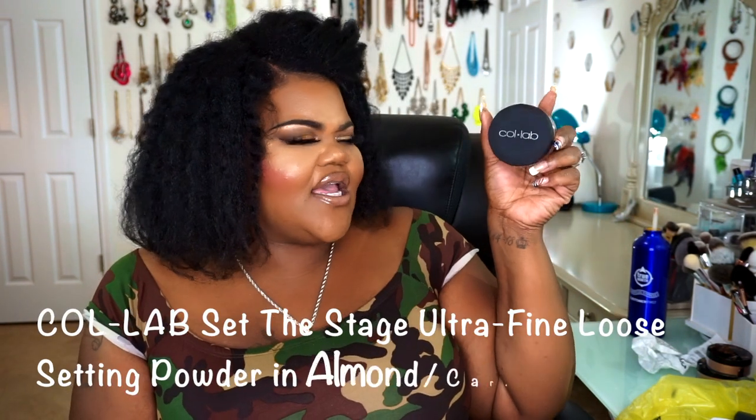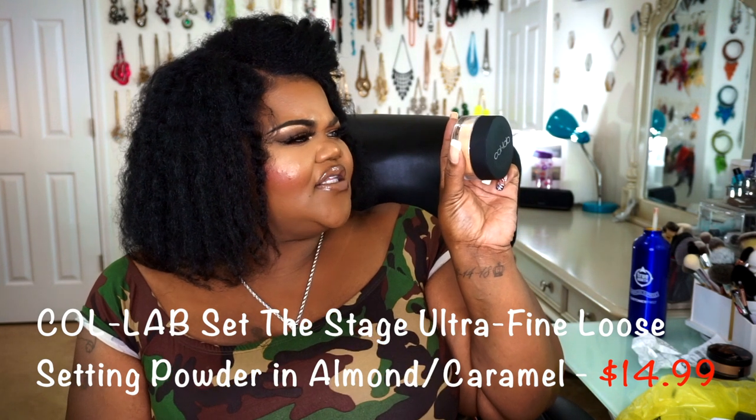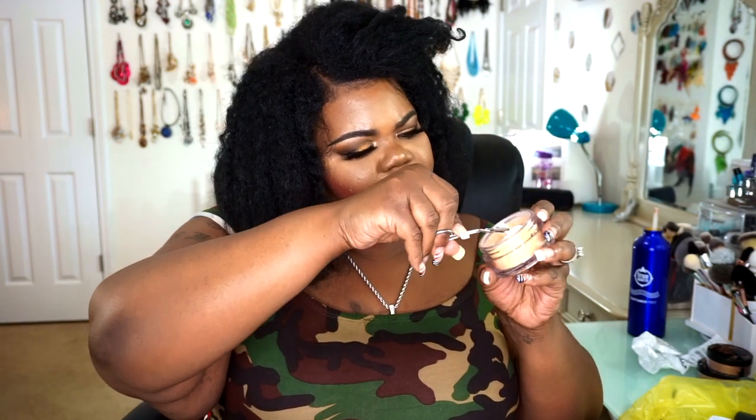But the first thing we're going to take a look at is the Collab Setting Powder. And this is the Set the Stage Ultra Fine Loose Setting Powder. And I got the color Almond Caramel. So, this is 10 grams of product, and it does come with a little puff inside, and I hate these little tab things. So let's go ahead and pull this tab. That came out easy. And this is what the color actually looks like. Oh, that's pretty. It's a peachy golden banana.